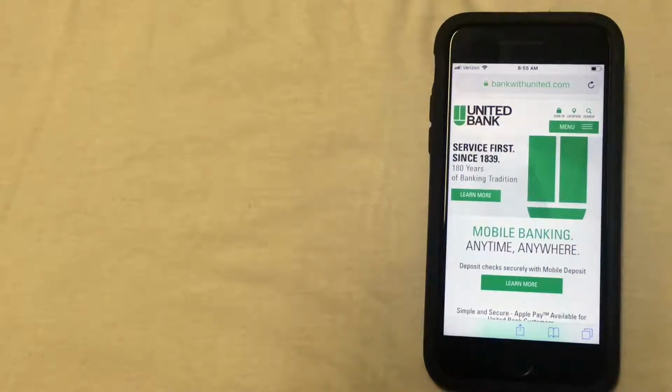Some of these could include fees that the bank is charging are too high, they require a certain minimum balance, or you've moved to a new part of the country where this bank is simply no longer available. Whatever your reason is for wanting to close your United Bank account, I'll walk you through the different ways that you can do that.